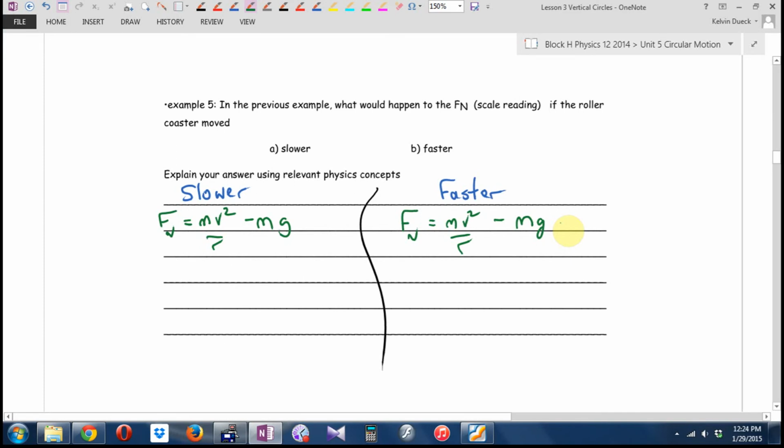Then I'm going to say, okay, let's do slower first. Now, how would I write slower? I would say as V decreases, there's my abbreviation for slower. What can you tell me? What did you say would happen? If V gets smaller, what's going to happen to the normal force in that equation? Right? Slower you go, the more you feel like you're going to fall.